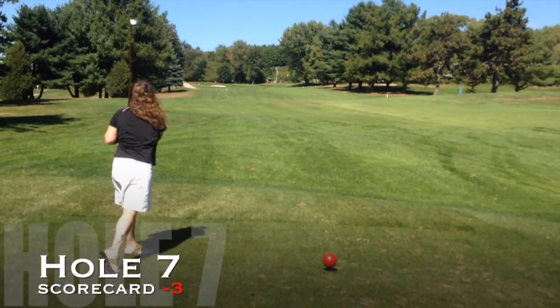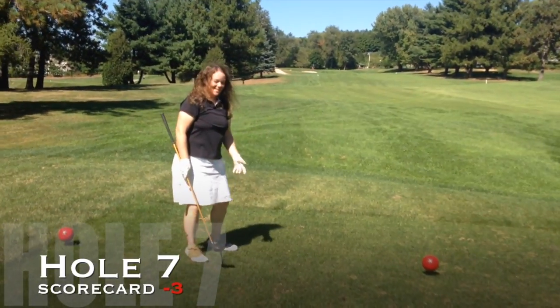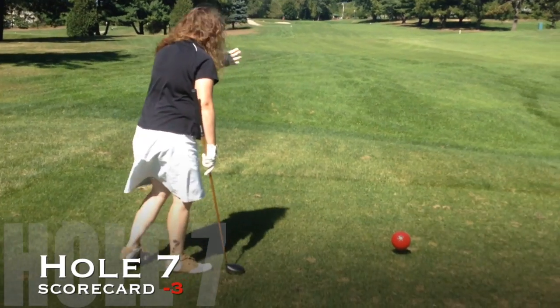Nice job. So you probably don't have to aim right anymore? I know, I was just thinking. Yeah, you can aim right for the center because your ball's going pretty good.